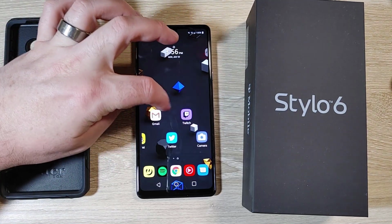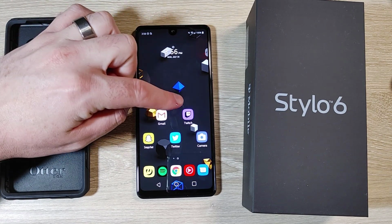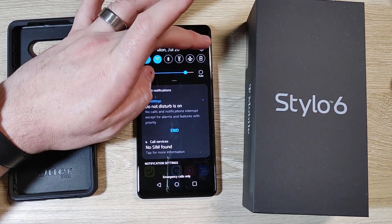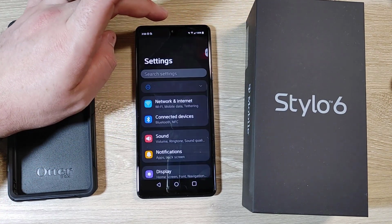You should drag it. Oh yeah, see, it caught on the edge there. So it just has little minor bugs and hiccups like that. And then we look at the settings.